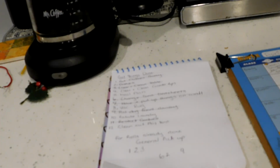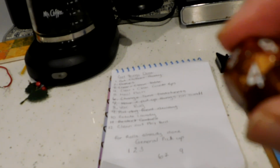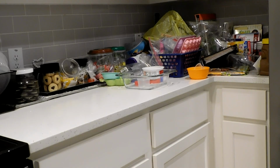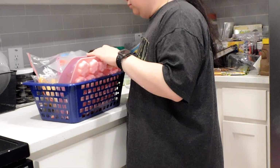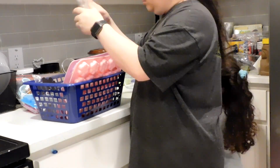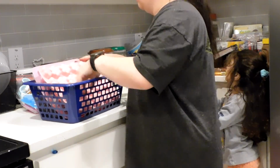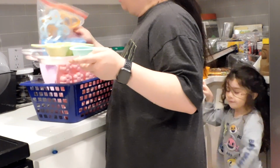Next up on the to-do list, I am going to clean off and clear the countertops. I don't know why this turned out a little blurry, but it's definitely for cleaning the countertops. So we're starting here in this section, and I put down this bin with all of the Easter stuff because Easter is this weekend, and I wanted to make sure that I put everything aside that I wanted, and then I ended up putting it back on top where they belong.